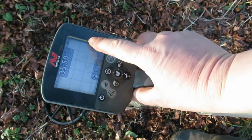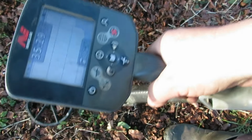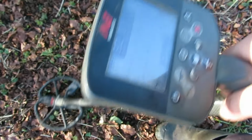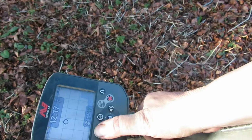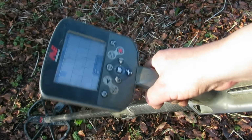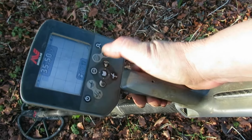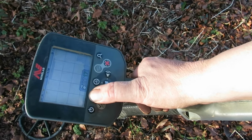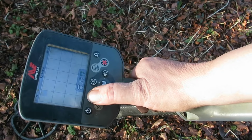Now, I got this program on here. You see this sort of dark bit down here? That's discrimination. So I got a signal. It's kind of in there, but it's a bit iffy. But if I put it on full all metal mode, a lot clearer. That's why you should always use it in all metal mode. Now, with this detector, I can switch between programs. So I swing with this one with a bit of discrimination, and when I get a signal, I go to all metal mode.